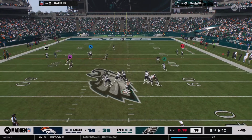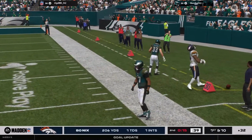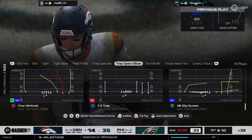Now it's Nix. Got a man open, it's Sutton. And he'll be out just a yard or two shy of the 30. That one good for 13 and a Denver first down.